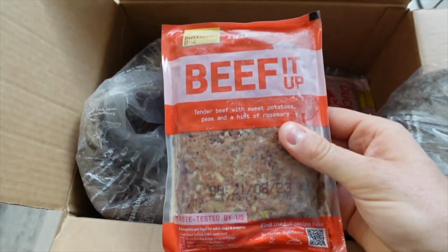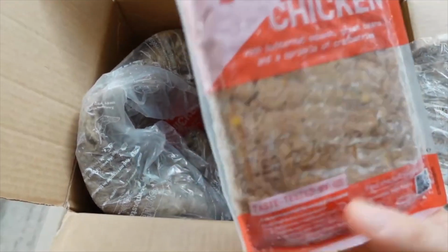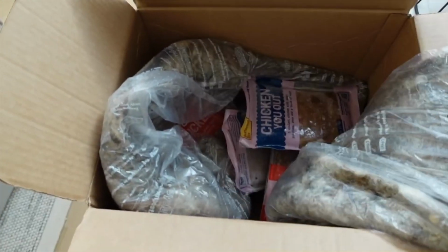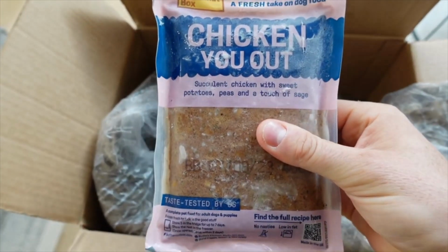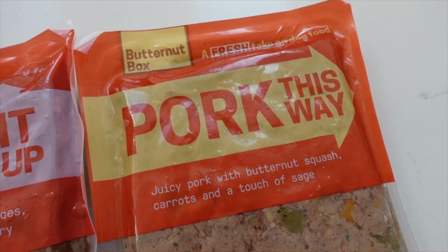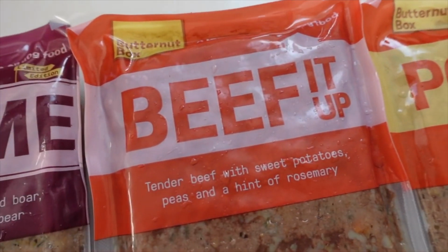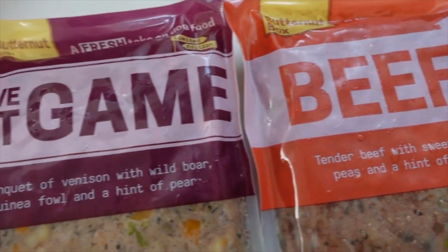Butternut Box are one of the leading providers of fresh dog food in the UK, following their launch in 2016. We discovered Butternut Box almost 3 years after the dog food company's creation. We were searching for fresh dog food that was balanced and complete, formulated by vets, had a range of different recipes, customized, pre-portioned, and could be shipped to our front door. It was quite the checklist, but Butternut Box managed to tick all the boxes.